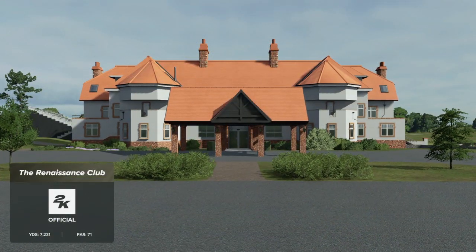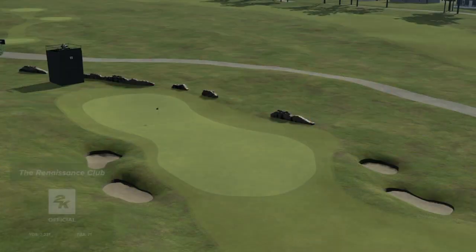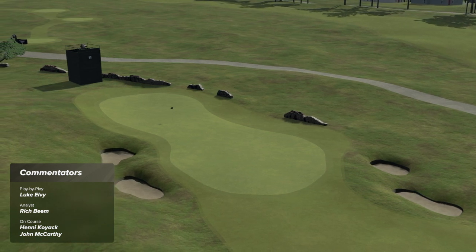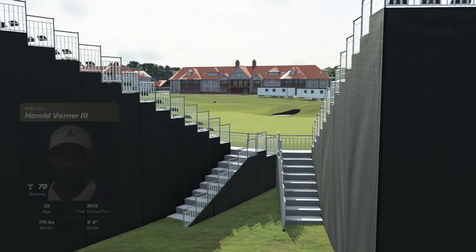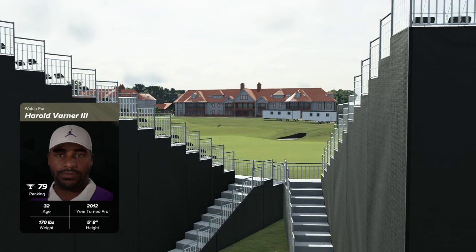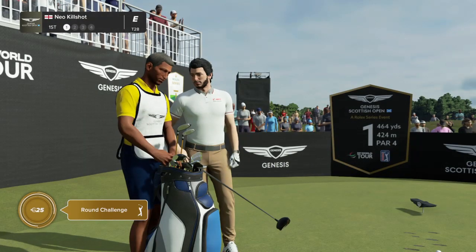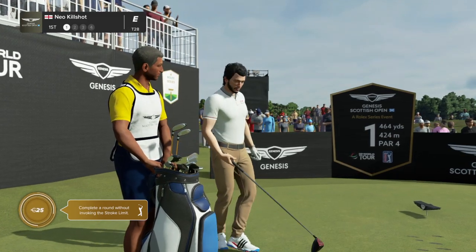I'm Luke Elvey alongside Rich Beam in the booth, and it's a hello to Henny Koyak down on the course following our featured group. Hi Luke and Rich, looking forward to following these two players again as they reignite their rivalry. I have a feeling we'll be in for some more exciting golf as these two battle it out. Well, I'm certainly looking forward to following along with these two. This is a rivalry that could be one for the ages. Can't wait to see what sort of excitement they generate.